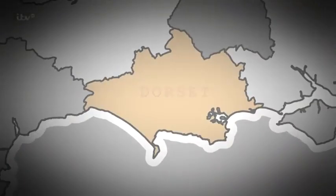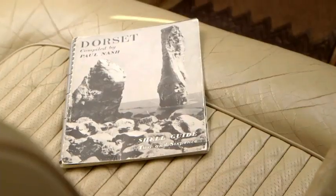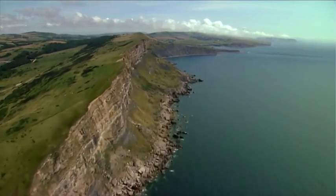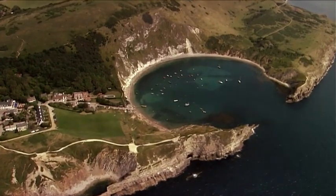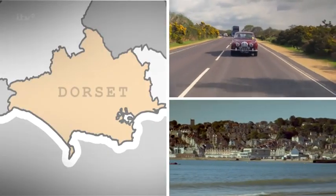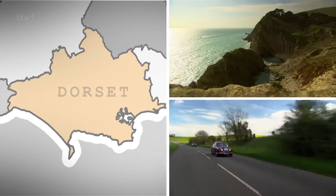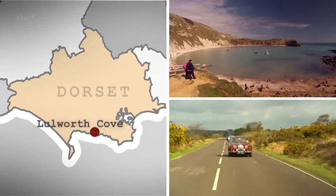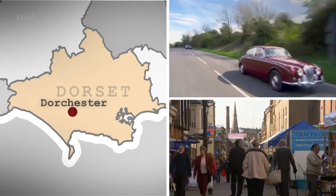Today, I'm in Dorset in the southwest of England using the 1936 guide written by Paul Nash. A county with a coastline dating back millions of years, magnificent landscapes, and some of the most beautiful beaches in Britain. I'm choosing to follow the guide's recommendations around the south and travelling from east to west. I'm sailing across Poole Harbour to Swanage before heading to Lulworth Cove and then on to Dorchester.